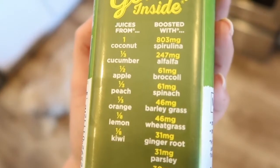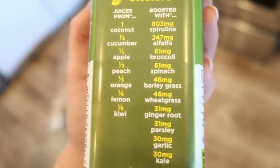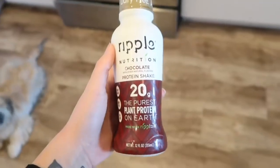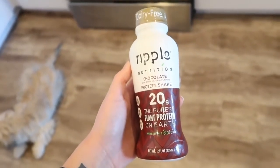It has spirulina, alfalfa, broccoli, spinach, barley grass, wheatgrass, ginger root, parsley, garlic, and kale. And then for fruits, it has coconut, cucumber, apple, peach, orange, lemon, kiwi. Freaking love these. They're a little expensive. I think it's like $9 for 4 of them, if I'm correct.